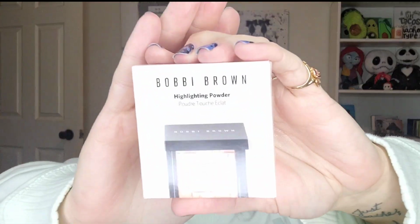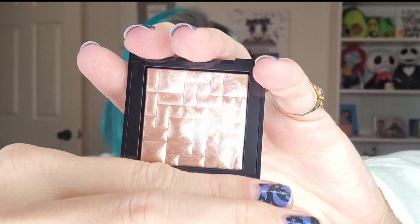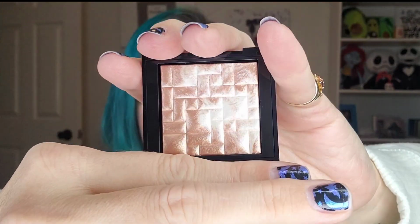I got another highlighter. Did I need more? No. This is the Bobbi Brown Highlighting Powder. This is in the colorway Pink Glow. And oddly enough, obviously I purchased this before making my Ipsy Icon box choices, but I'm getting the full size of this exact thing in my Icon box. So I will most likely keep this one. Oh, that's so pretty. I'll most likely keep this one just because, you know, it's gonna last forever. And I'll probably like sell the other one.